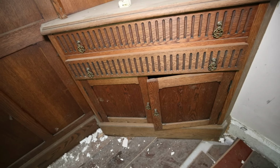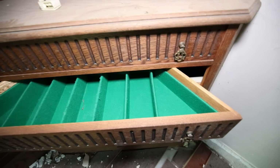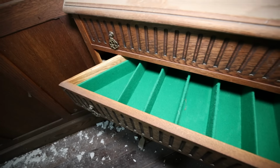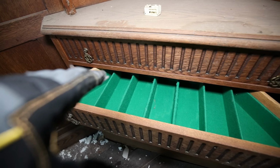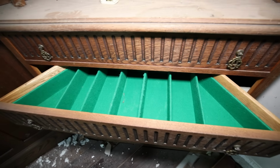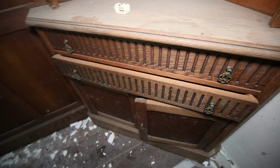Wonder if I can get this drawer open. One sec. Oh, check this out. So it's a triangular drawer, and it's got this insert. So they probably had their fine silverware stored in here for when company came. That's very, very cool.